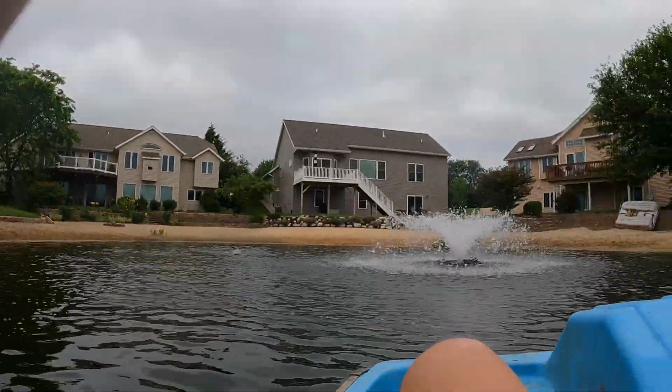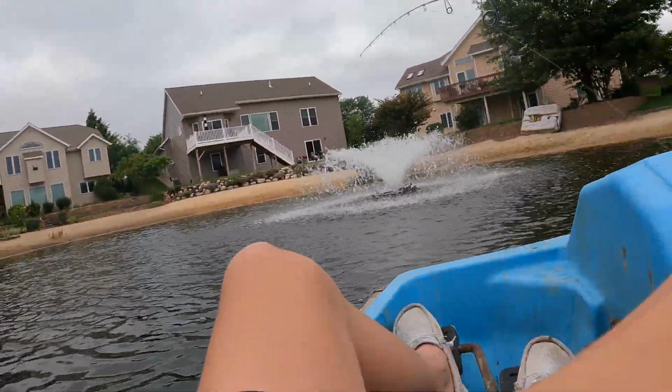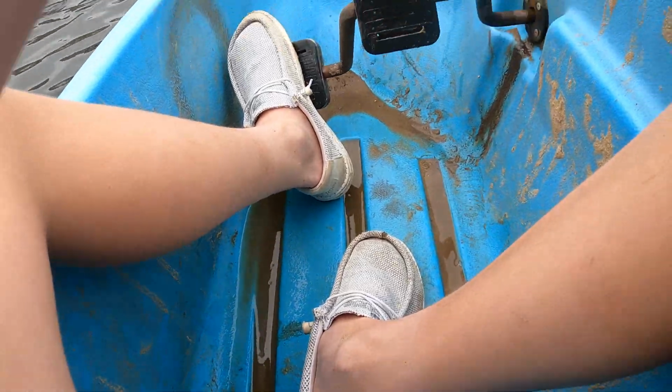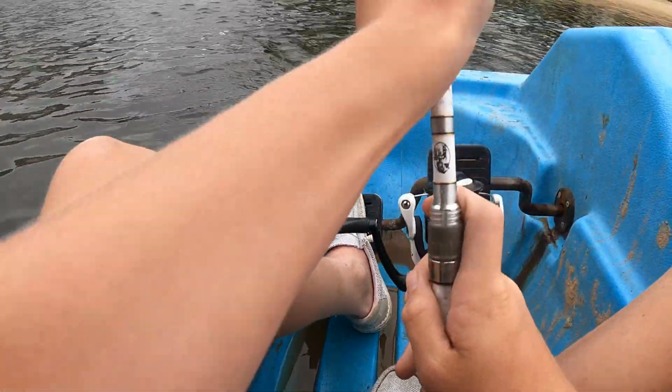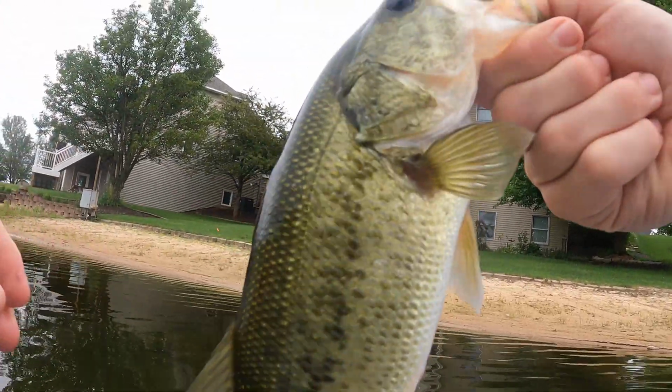Got one. Oh yeah. I don't think he's that big, but he's a fighter for sure. Gosh darn. That fish fought hard. Another pretty fat one.